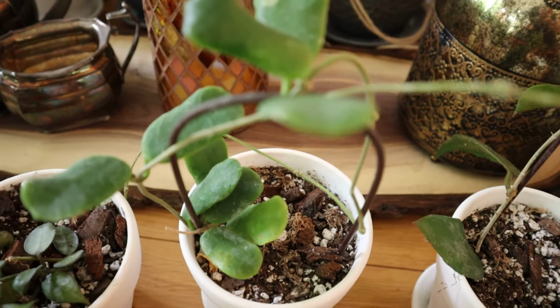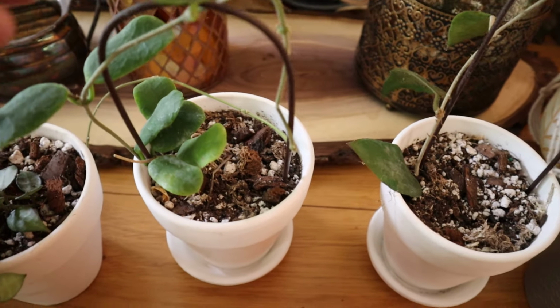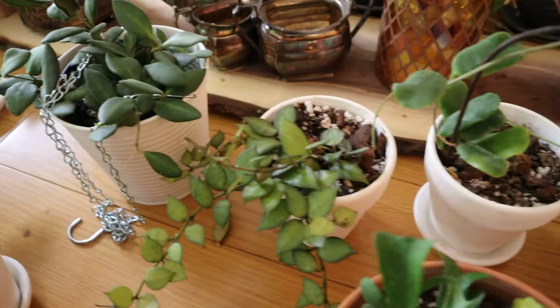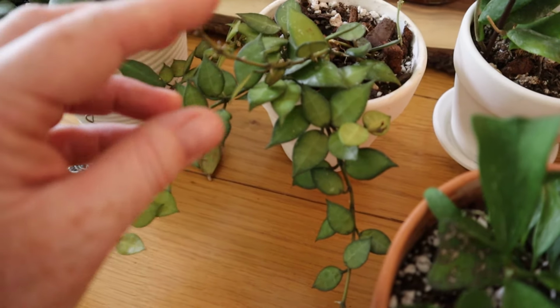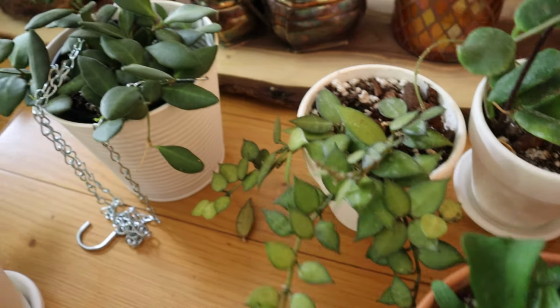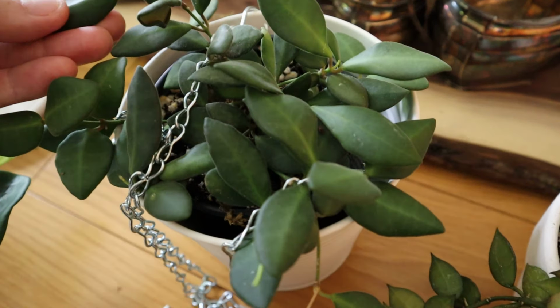And this is the Hoya rotundiflora. I love this one. And she seems to be pretty happy. You can see there she's putting out nice tendrils. This is the Hoya lacunosa, just the green. And I bought this off of a lady from Marketplace. And it's just loving life. It's doing great. This is the Hoya breviolata, which, well, that's what I bought it as. I think it is the Hoya breviolata.